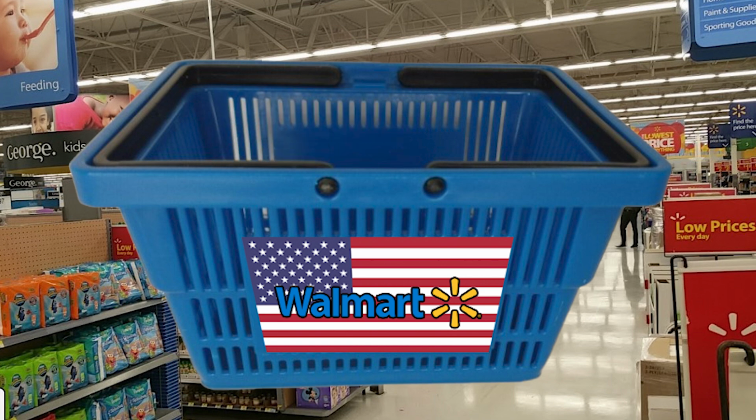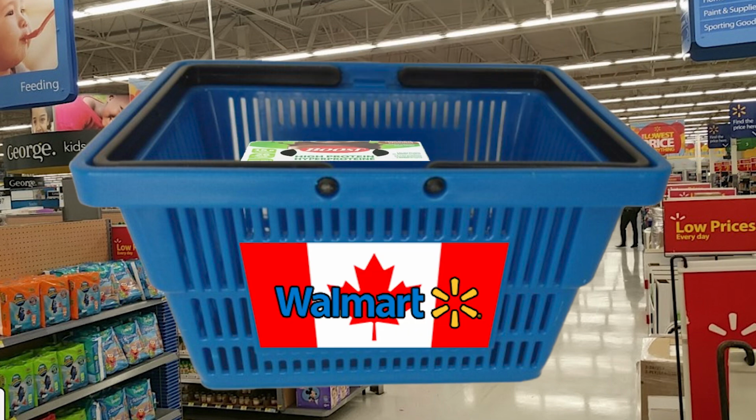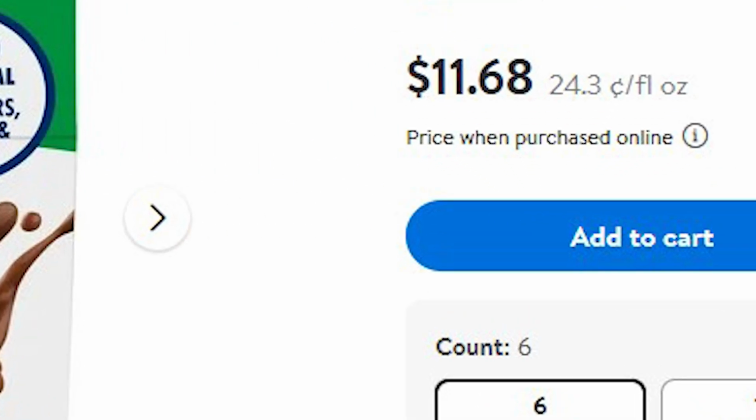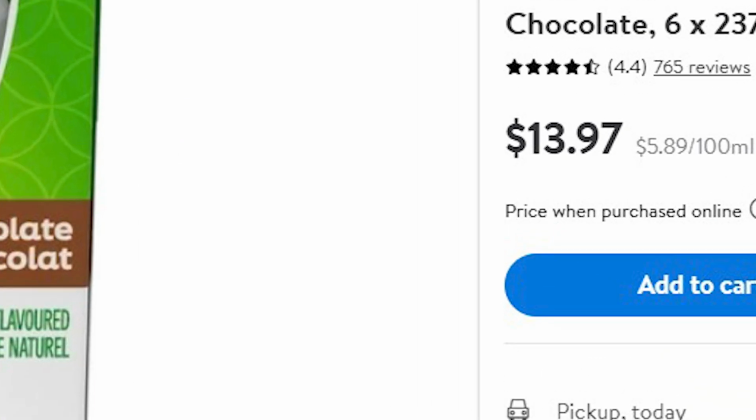Let's begin. Starting with a 6-pack of Nestle Boost Balanced Nutritional Drink with high protein. In the US, that 6-pack will cost you $11.68. In Canada, the exact same size will set you back $13.97. That's quite a boost in price.